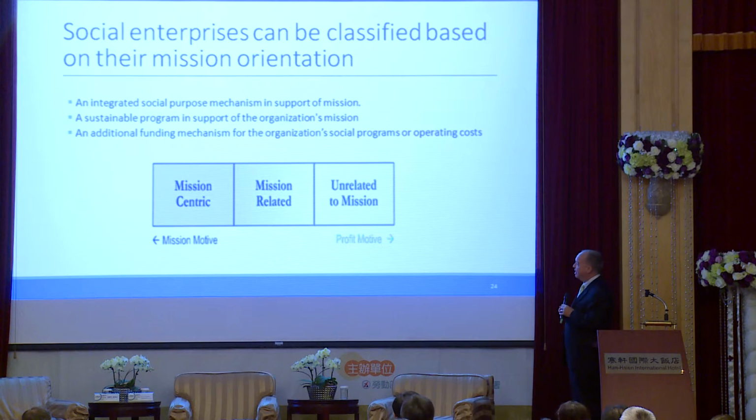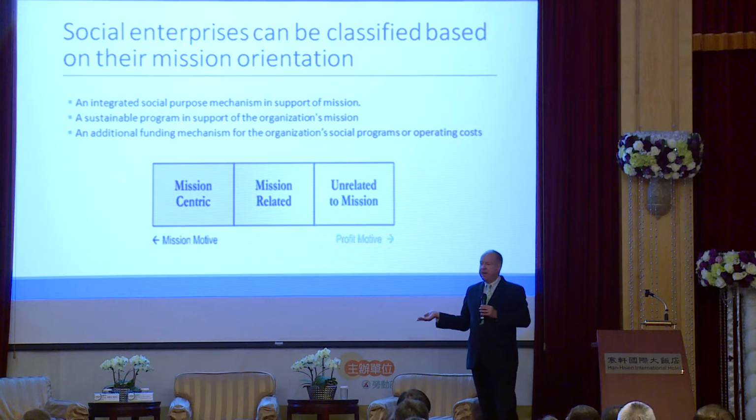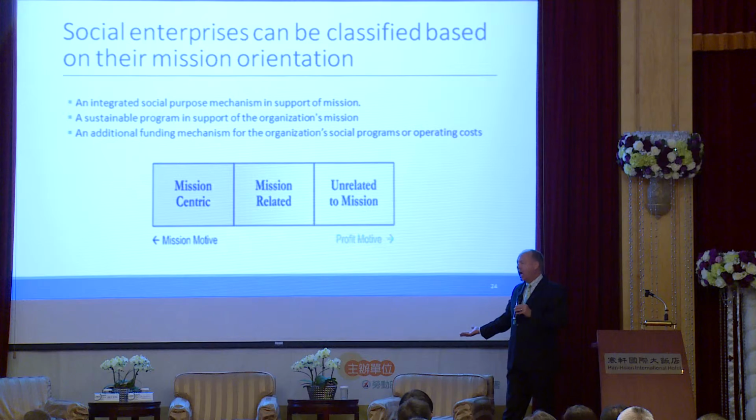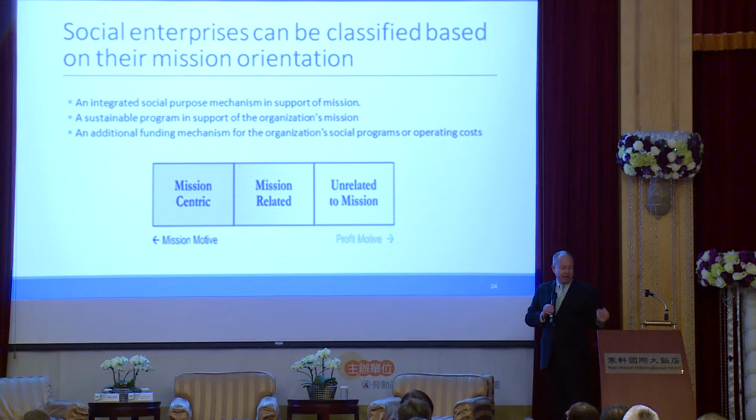Or it could be mission related, which is sort of a combination of, yes, it ties in with what we're trying to accomplish, but we're also trying to raise money for other programs that we're doing. And then it could be unrelated to mission, and I think probably the easiest example of this is if it's a nonprofit organization that, say, is an art museum, but they have a gift shop. Well, the gift shop is really unrelated income that is being used to help pay for the cost of the museum.